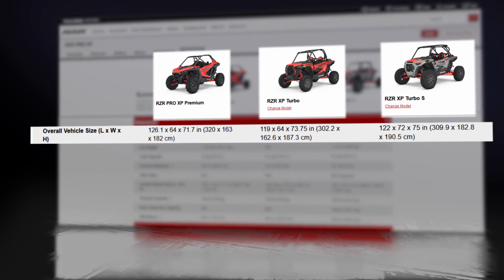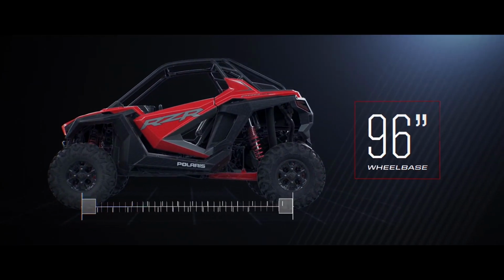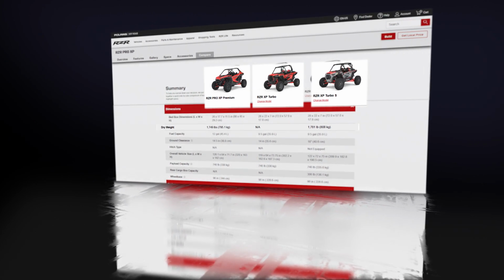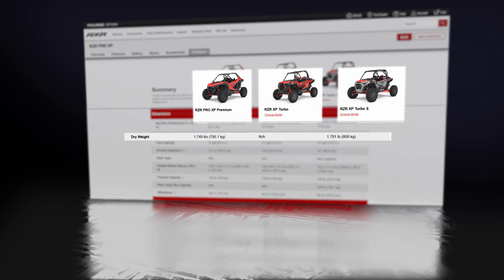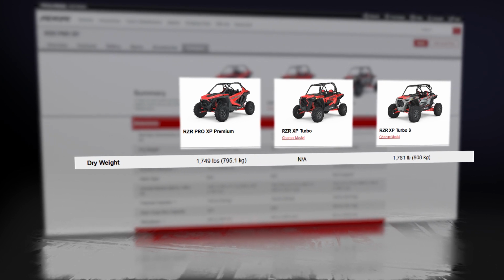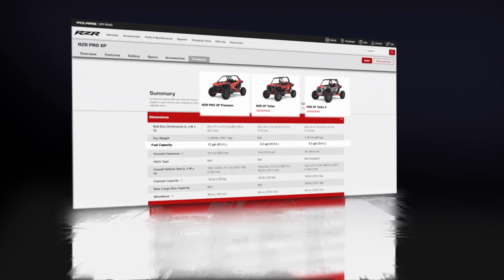Now, in talking about width, it's exactly the same width as the XP Turbo at 64 inches and quite a bit narrower than the Turbo S, which measures in at 72 inches. This car does have a wheelbase of 96 inches, which is 6 inches shorter than both of the other models that we're comparing. Interestingly enough, the fact that this car is a little bit longer and has more horsepower than either of the cars that we've looked at so far, the dry weight of this car is actually lighter. The Turbo S weighs in at 1,781 pounds, where this brand new RZR Pro XP Premium is weighing in at 1,749 pounds. Another feature about the Pro car that I really like is the fact that you can go further on a tank of fuel.